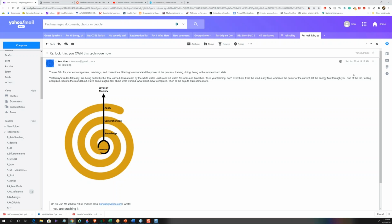And when we looked at his charts yesterday, you could just feel the lack of waste. It felt effortless. It was wu wei, that state of effortless activity. Effortless action, wu wei. He says, yesterday's trades felt easy, like being pulled by the flow, carried downstream by the white water. Just steer and just watch out for rocks and branches. Trust your training. Don't overthink.